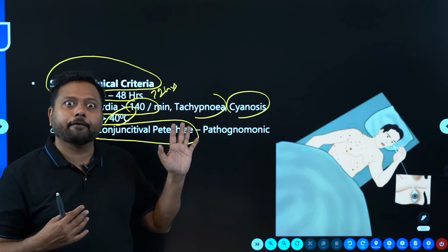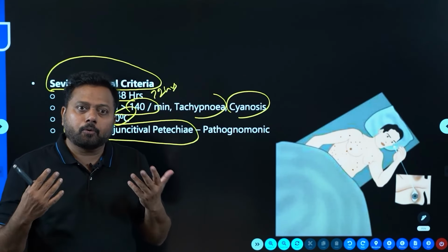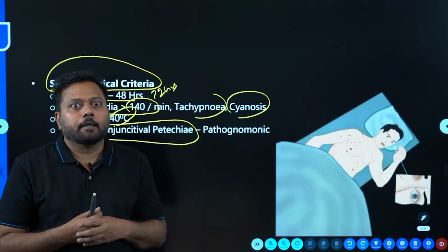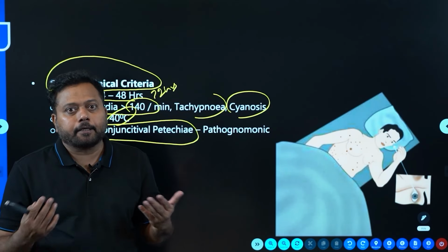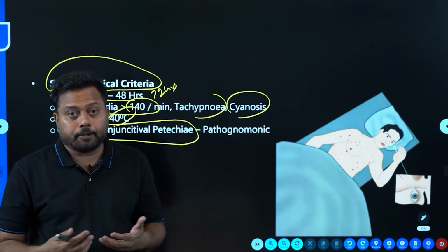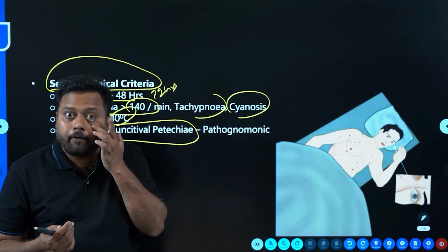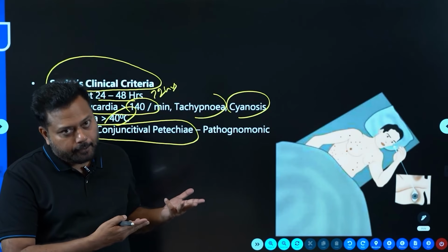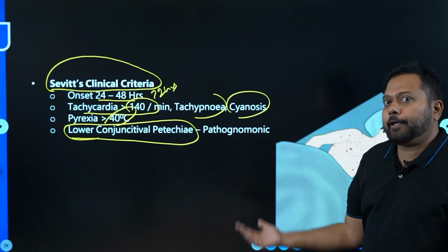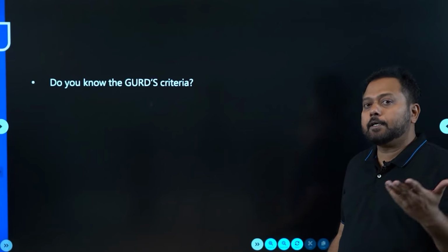This is what they will give you as a clinical picture in our NEET entrance. They will frame a question like this: a 20-year-old Kalu met with a road traffic accident. 40 hours later, he developed severe dyspnea. On examination, the resident noted a petechial hemorrhage in the lower conjunctiva. Probable diagnosis, fat embolism. Okay, very simple. So, they say lower conjunctival hemorrhage is pathognomonic. Yes. Now, you should know what is Gurd's criteria.